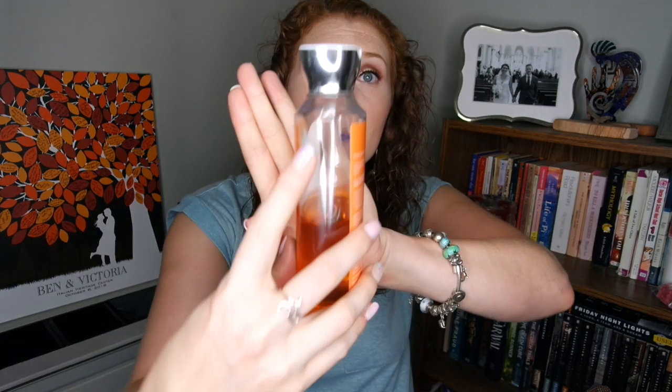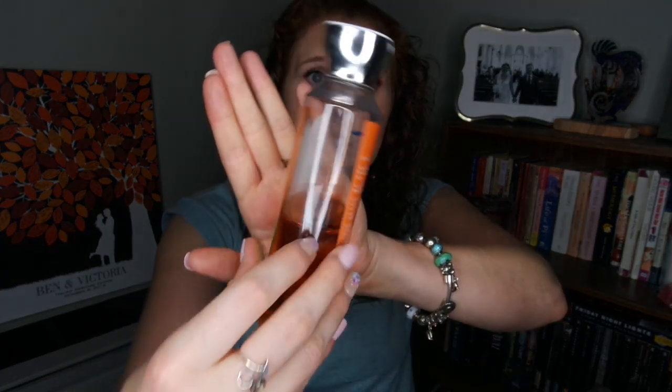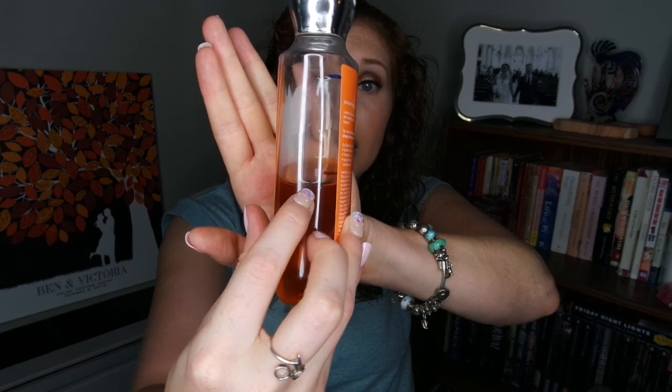Then there is the shower gel. This is the Mango Mandarin Shea and Vitamin E shower gel. This stuff is lovely. I was here at the very start and now I am down to here. A lot of use in here. I attribute that to the fact that the Olay one didn't take me very long to finish off.